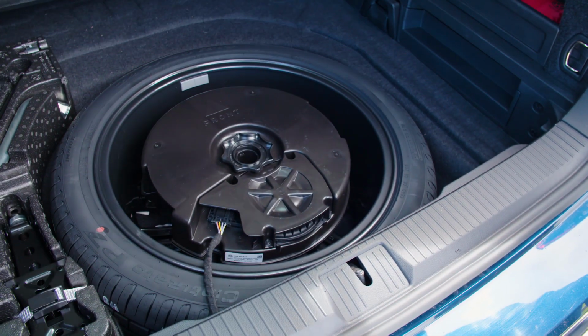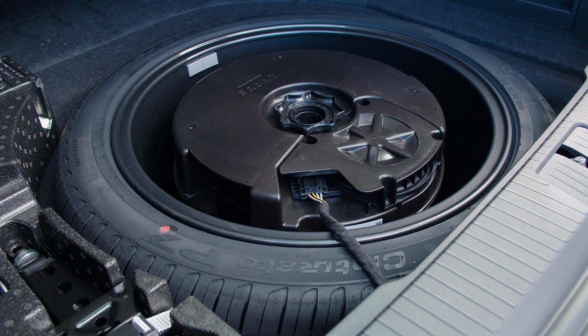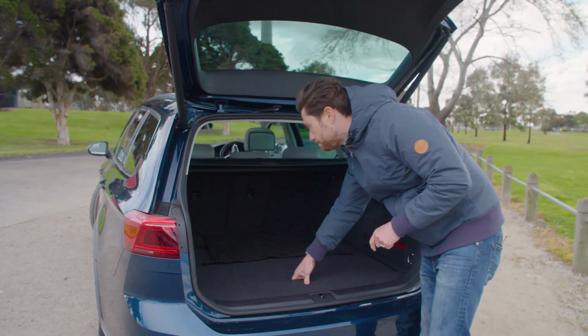Under the boot floor, this is a really handy feature. We have a full-size alloy spare tyre. Full-size alloy, not a skinny one, not a space saver. Full marks to Volkswagen for that feature.